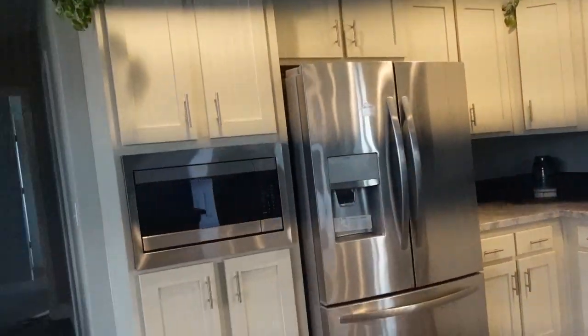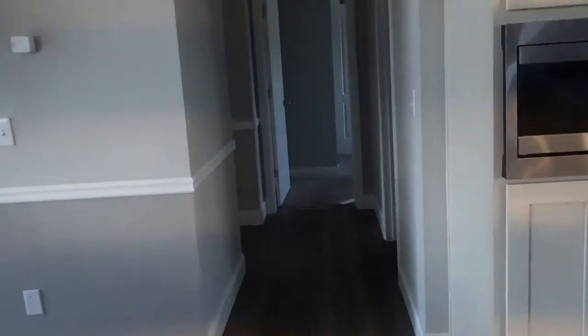Okay, now off the kitchen, you got this hallway right here. Let's go see what's in this hallway. The room to the right is a guest bathroom. Sorry you can't see, it's dark. You got a sink there and a mirror. I won't spend a whole lot of time in here. Let's see if I can open the window and get a little more light.